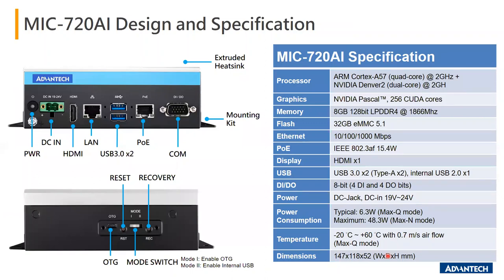Here is the system design and the spec. For MIC720AI, we have HDMI, LAN port, and USB 3.0 and 3.2, and we have two of them because you can plug in an industrial camera based on USB 3.0, and we can deliver power to the camera. You don't have to plug in another power supply for the industrial camera. Same with PoE, power over Ethernet, which can support PoE IP cameras in smart city or smart retail directly. We also have a DIO for customers to control something outside, like a door or a bell, to make the operator or people in the scene aware.